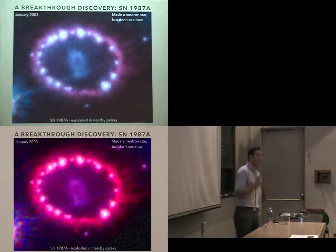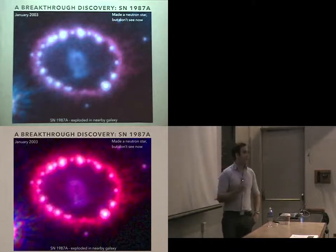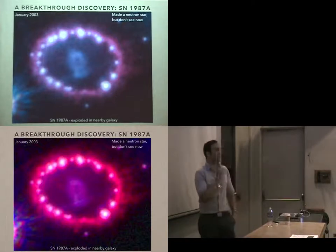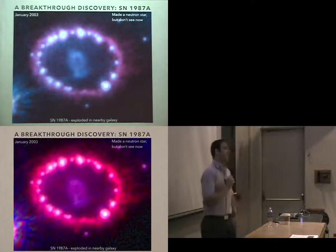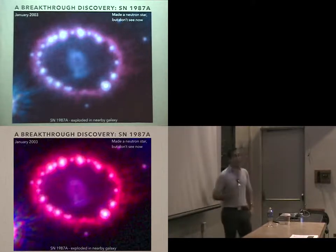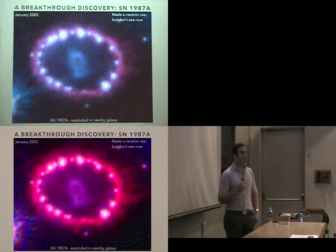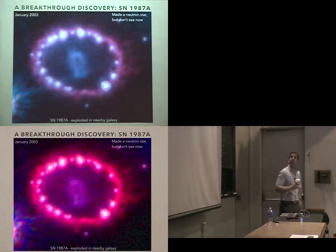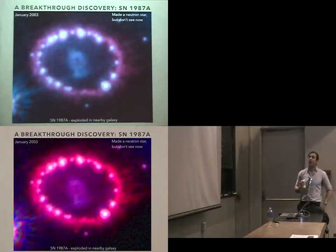But the fact that it was so close allowed us to follow every single day of the evolution of this explosion and understand in detail what was the star that exploded, how it exploded, what kind of emission it produced, and what was the environment around it. This is very important. Turns out that this exploded in a sort of dirty environment and interacted with it later on. And this is how it looks. It looked like in 2003, 16 years after the explosion.